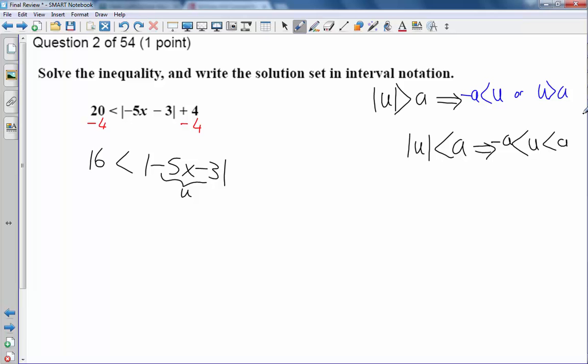Okay? So which case are we going to use here? I have absolute value U, the inequality sign is towards U, and the number is on the other side. First or second? It's the first one. So we are going to split this into 2 ways with an OR connector. One way is you simply wipe off the absolute values and make U more than A. But what is your U? You know what U is. U is minus 5x minus 3. Don't use A, you know A.